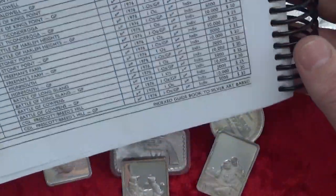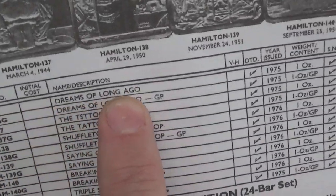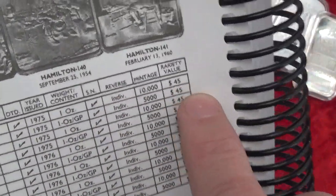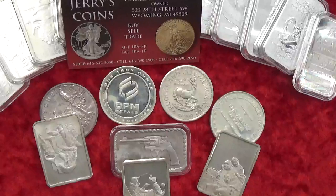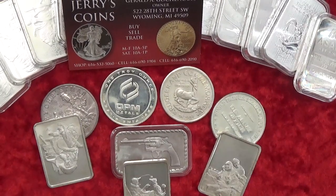Let me show you, here's the Dreams of Long Ago right here, Hamilton 136. The one below it is gold plated, but these all had a mintage of 10,000, and they all have a $45 rarity value, that's $45 over the spot price. And this is old data as well, so the rarity's gone up because these have been melted down. But anyway, on to the grand finale.